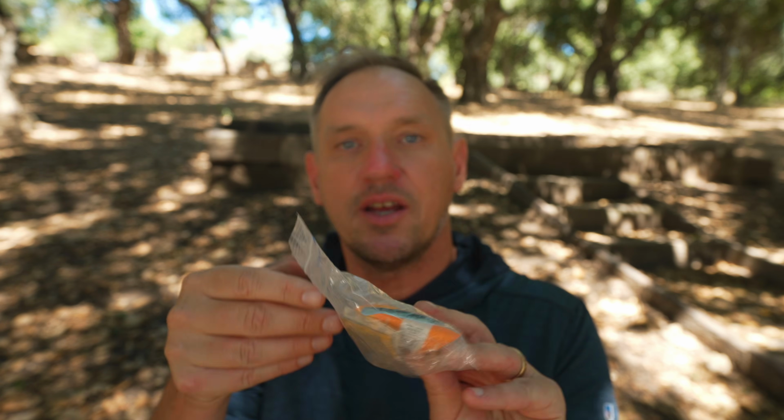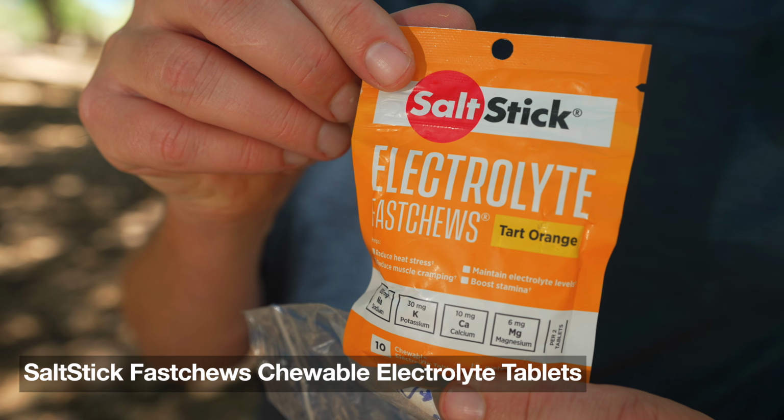Next, medical kit right here. I don't buy those big medical kits anymore because I think they're kind of overblown. You don't really need all that stuff, and this is much lighter. I have electrolyte chews, so if you are hiking and you just feel totally wiped out, even though you are staying hydrated, pop one of these guys. For some reason, this is sort of expensive, but they work really well.